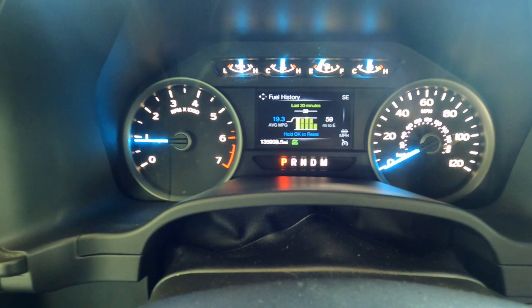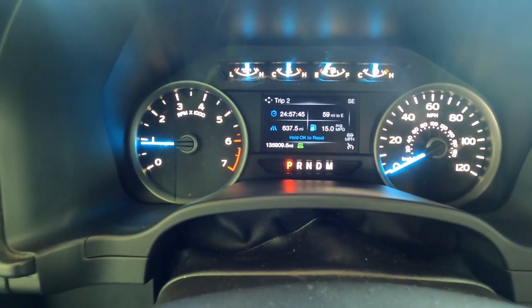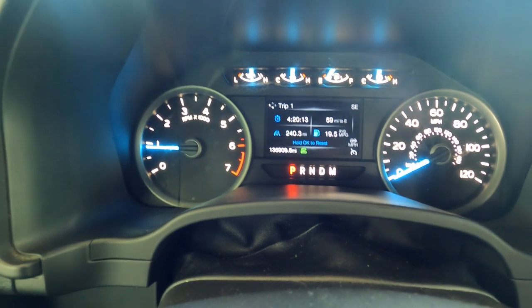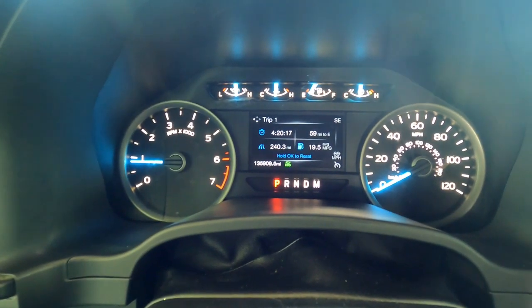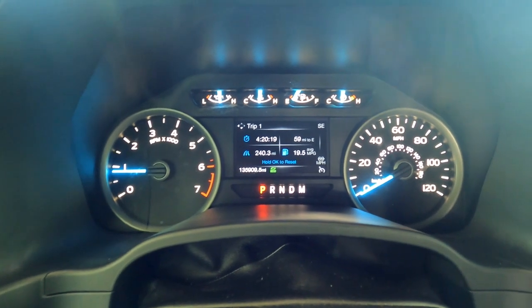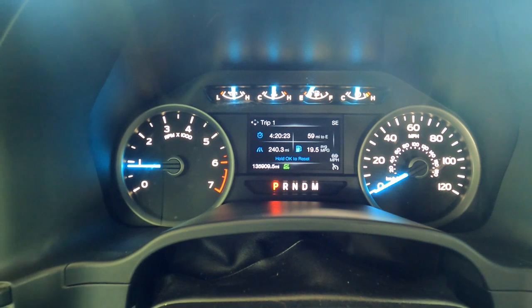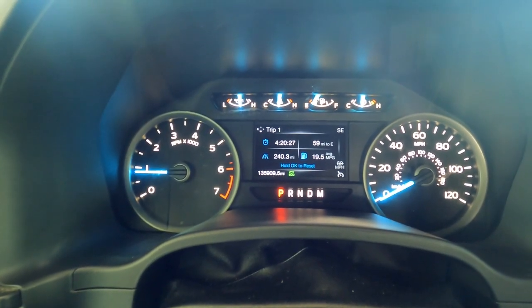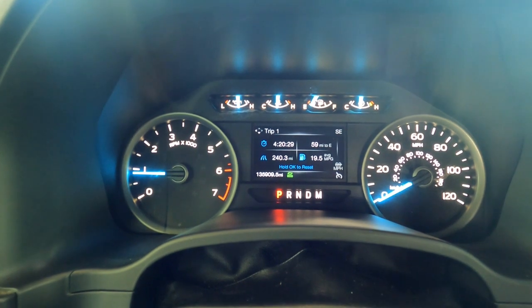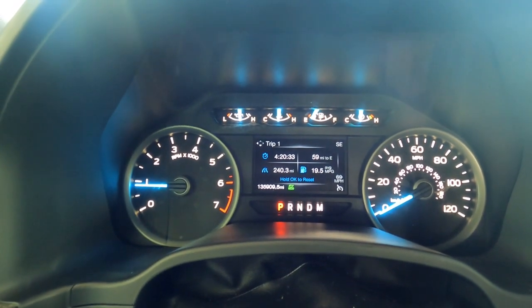Alright, so I stopped with 59 miles to go. I did an honest reset, and there it is, 19.5 miles to the gallon, this beast. So 240 miles, and I still got another 40 or so, 50 miles before I'm out, but decided to stop, just checking the fuel levels and everything. Anyway, that's pretty good news. Stay tuned, more to follow. Next stop.